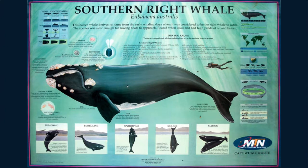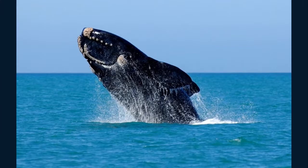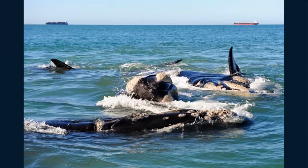And these were the right whales to hunt. They come very close inshore. They've got lots of baleen and, of course, lots of blubber, which was melted down. They're very acrobatic, often doing breaches. As you can see there, they've got these white callosities on their faces, and those were where they used to have hair on that part of their body.